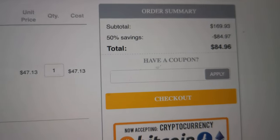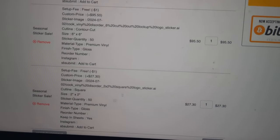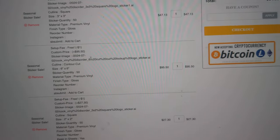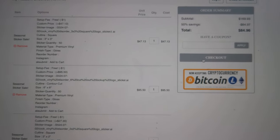And so look at that, that's a really good deal for 350 orders of stickers. That's 150 stickers. So I'm hoping this will last me for 2 to 3 months, and I'm about to place that order. Here we go, checking out.